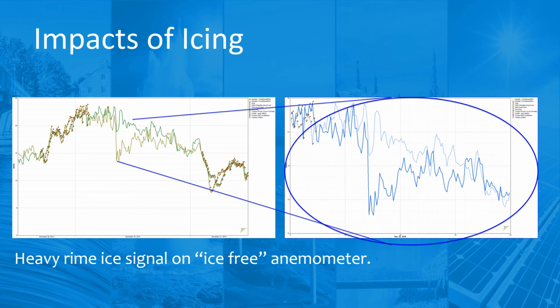And just to go into a little more detail, the graph on the right is a zoom in of the graph on the left, and you can see the dark blue line is the uphill wind turbine's anemometer that is showing significantly lower wind speeds because it is icing up at such a high rate.